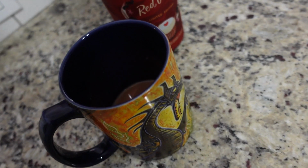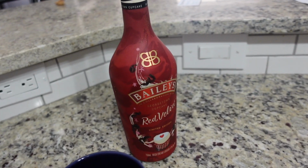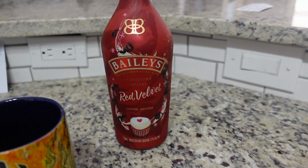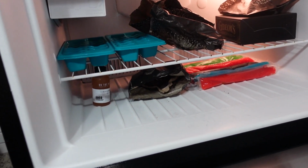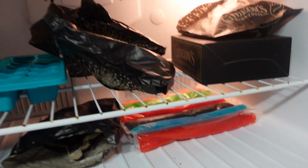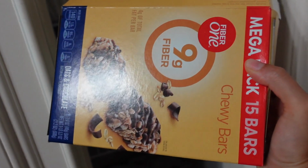I made myself a boozy coffee, the color of my shirt, compliments of red velvet Baileys, which I highly recommend. I thought I should try to eat breakfast before I went over, but my choices are limited. We have Freeze Pops, and Gideon's Cookies and Cake, and Mike's Fiber One bars.